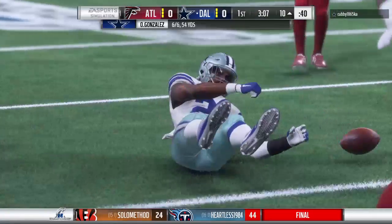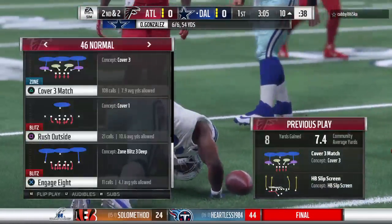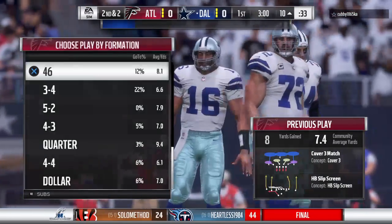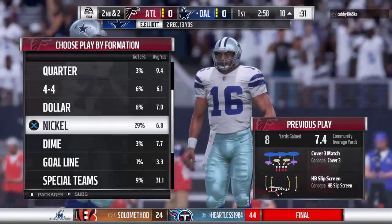Now, the broken tackle could not free him. Taken down right at the 10-yard line. A good pickup there on first as a screen pass gets him 8. And they're getting him involved early.